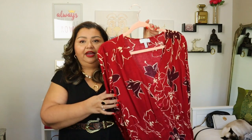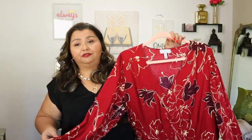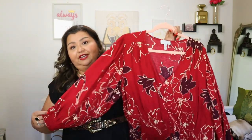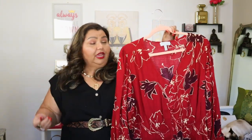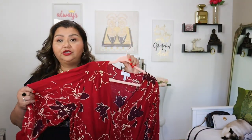The next top that I have is this beautiful number that I got from Walmart. It's Sofia Jeans by Sofia Vergara. It's a fantastic, fantastic top to wear either casually or dressed up for work. What I like about it is I love, love, love this rich red.